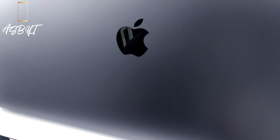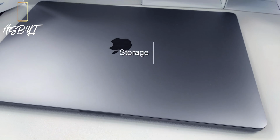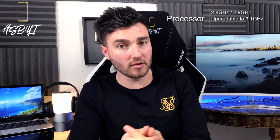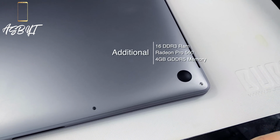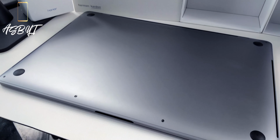Now, the actual version I got was one of the highest possible specs, so I upgraded the SSD to 1TB, and I also upgraded the processor, which you can get either 2.8 GHz or 2.9 GHz, quad-core Intel Core i7, and I configured this up to 3.1 GHz. 16 GB of RAM, Radeon Pro 560, with 4 GB of GDDR5 memory, and automatic graphics switching, Intel HD Graphics 630. So they're the main specs.